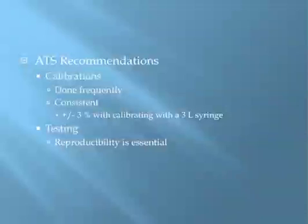Okay, we talked about ATS recommendations. Remember, ATS is the American Thoracic Society. There's a lot of stuff. If you want to read on ATS recommendations for PFTs and you want to read the whole book about it, knock yourself out. But these are the key things you would need to know at your level. Now, if you go into pulmonary diagnostics in a full-scale lab at some point in time, you're probably going to want to brush up on these a little bit more than what I'm covering here today.